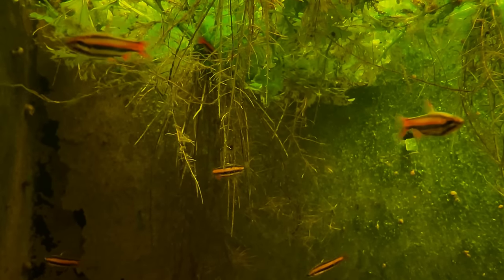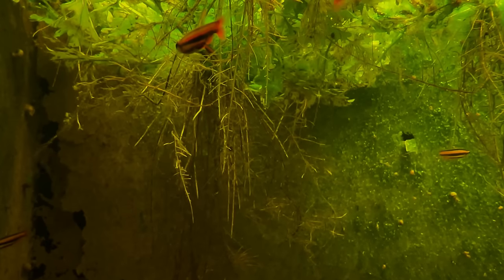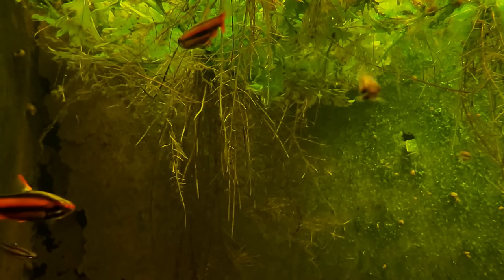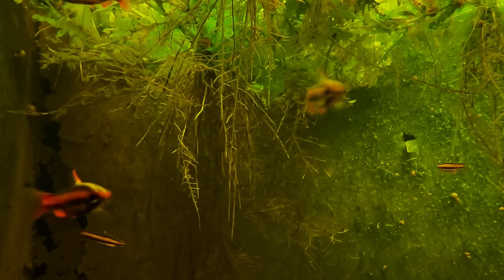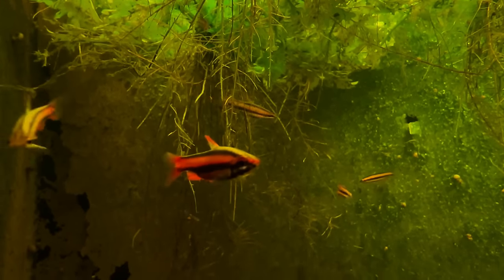This is why every bag that comes in gets its own tank. Because even though the fish are from the same supplier, for some reason, some bags do better than others. And I just think it has to do with if a couple died in the bag and then you get some ammonia poisoning going on and all that. So this is the one tank I'm worried about. Well, hopefully they heal up.